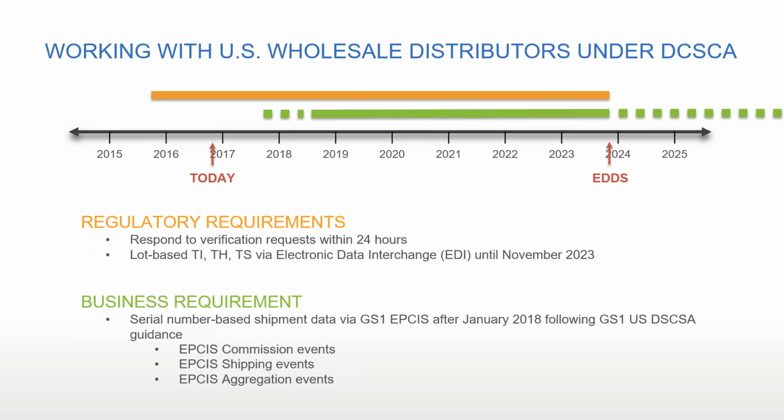Today's electronic lot-based transaction data is universally being provided to wholesale distributors in the form of EDI advanced ship notices, referred to as ASNs. The DSCSA-triggered business requirement is for a second parallel data stream to the big wholesale distributors that starts sometime in 2018.